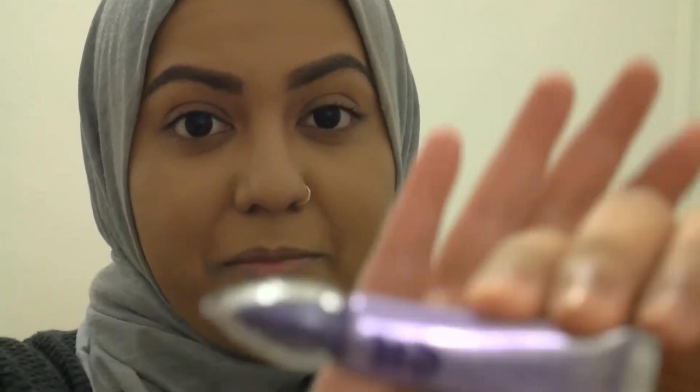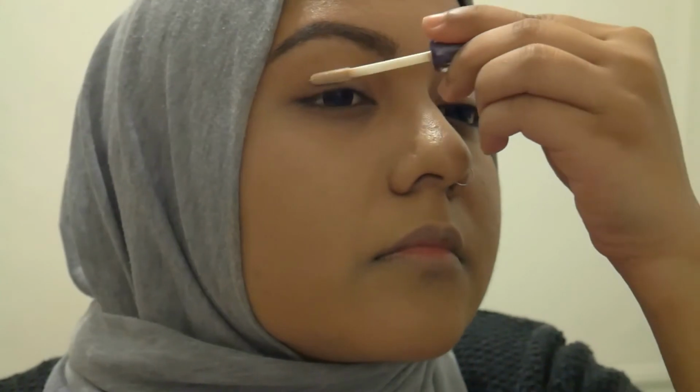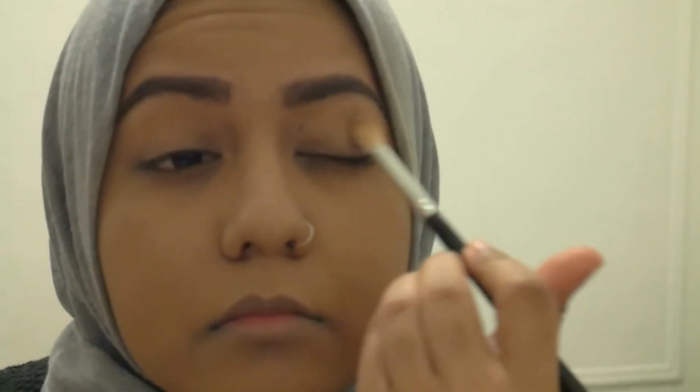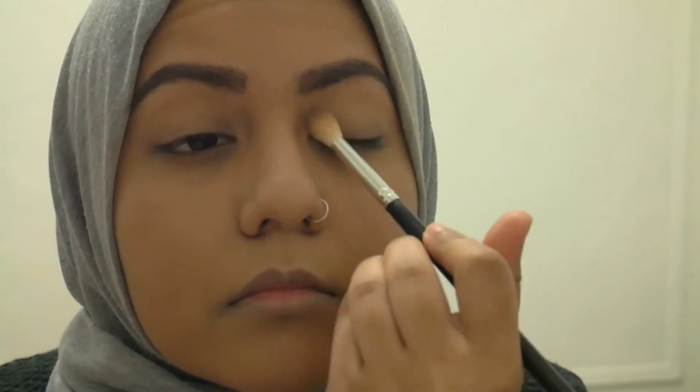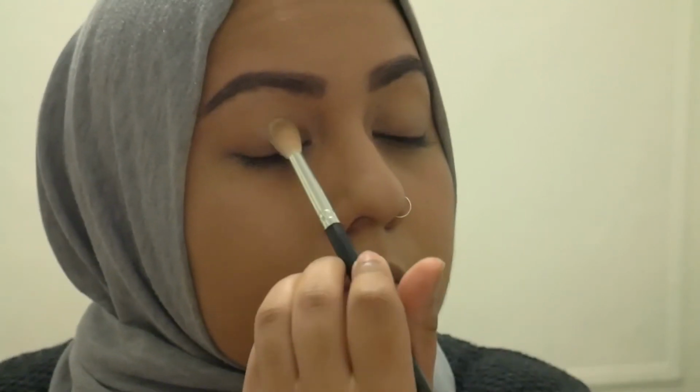Brows all done. I don't like cleaning them up, I just like it to be really full. So now I'm going to go ahead and prime my eyelids with the Urban Decay primer. Now to set my eyes, I'm going to use the Mega Glow contour palette. I'm going to go ahead and spray this brush with the mild setting spray just a little bit.